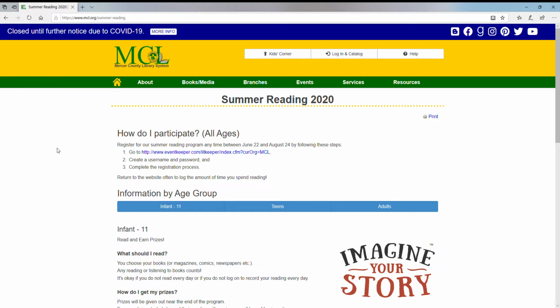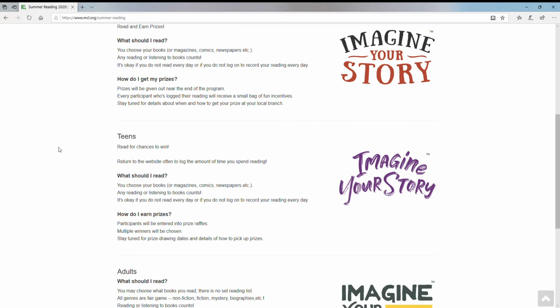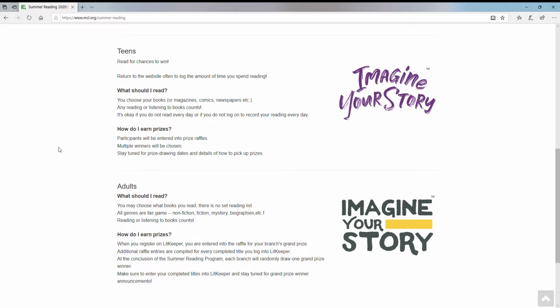Basically, we have three groups, or three age group programs. All three have the same title, Imagine Your Story. We have a children's program for those infants to 11 years old. There's a teen program for 12 to 18-year-olds, and there's an adult program for those over the age of 18. The children's program and the teens program are going to record the number of minutes you read per week, and the adult program is going to be recording the number of books you read per week.